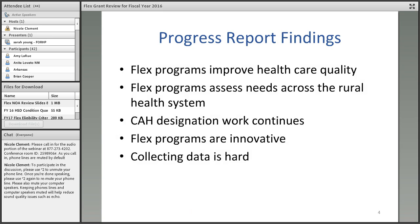I did want to share a couple of interesting points about your progress reports this year. Thank you, everyone, for taking the time to really tell us some things about what you're working on. We learned a lot, and one of the things I really wanted to highlight is that it's a record of Flex programs really doing a lot of work to improve the quality of care and comprehensively both assess and address health needs in rural communities and critical access hospitals.